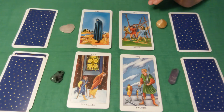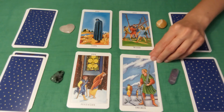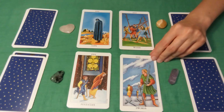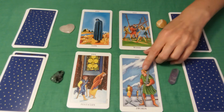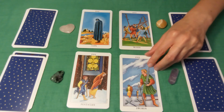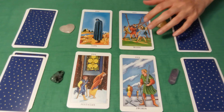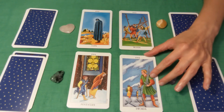Now with the Five of Swords, that's again going to be a conflict. I don't see the imagery in this one, but I've seen it represented with swords in the main person in the card's back, like getting stabbed in the back. So again, that would be an external conflict. This one I would say is more like a passionate conflict, with anger.